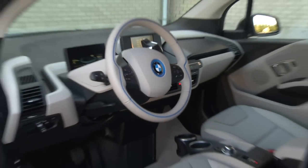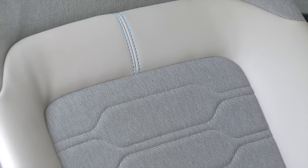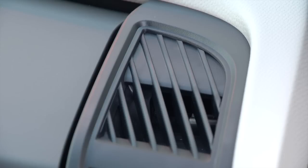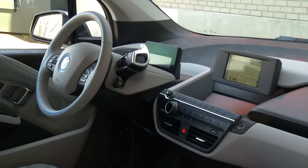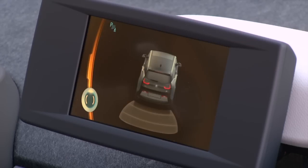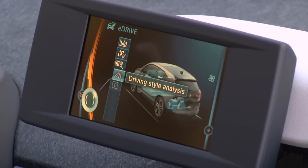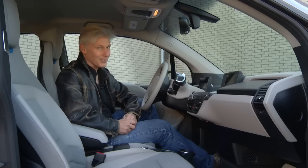Inside the airy cabin, this base Mega World model dresses in materials that are renewable and creative, but have an office cubicle vibe. This looks like trunk liner material, and some plastics have a budget look and feel. I advise upgrading to the leather and eucalyptus wood trimmed Giga World model. Navigation is standard. As a premium brand, backup camera, heated seats, proximity entry, and a large screen should be standard. They are not. Who knew the future was about option packages?